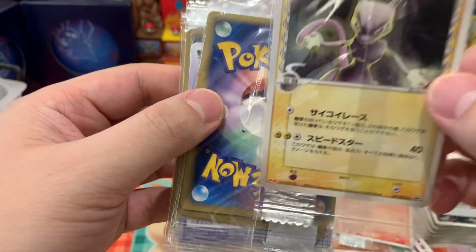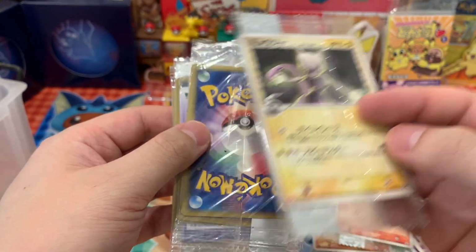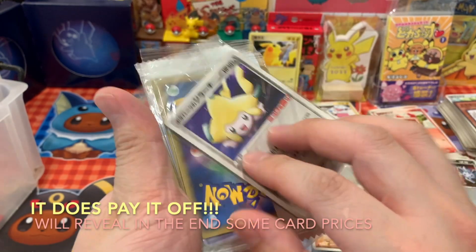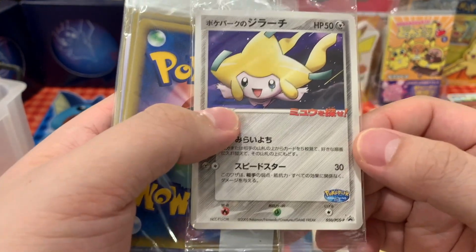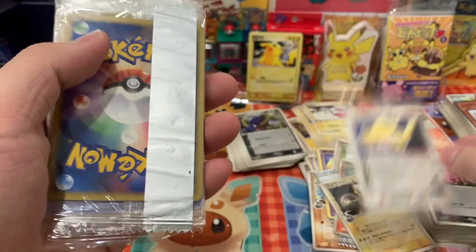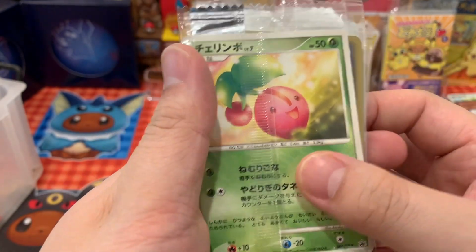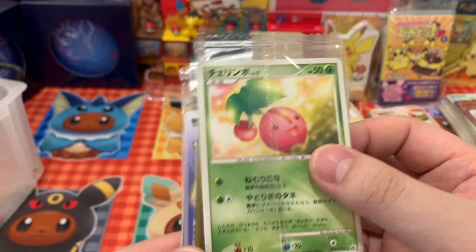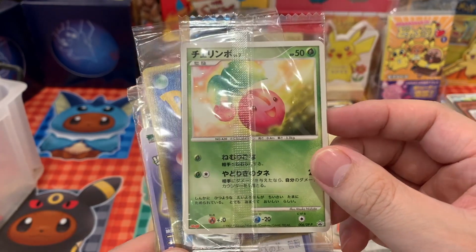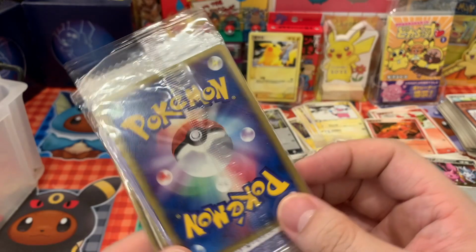Meiji Mewtwo promo, unopened. That should already pay it off. Technically, hopefully. Jirachi Pokepark promo. Whoa. That should pay it off. All right. I don't mind this purchase. A Chikorita Meiji promo again. Meiji is a snack and confectionery company. I'm not sure which kind of snack this came from. Well, smash that like button. Luckily, I didn't get ripped off.